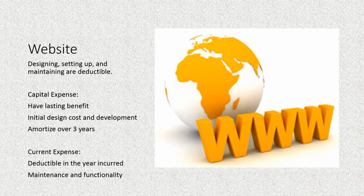Current expenses are those costs associated with the maintenance and functionality of your website. These costs include domain name registration, hosting fees, and cost of maintaining a website. Unlike capital expenses, current expenses are tax deductible in the year they are incurred. The cost of internet access is fully deductible if used only for business. If used partly for business, you prorate the cost and deduct only the business portion.